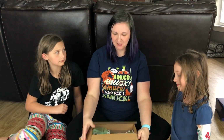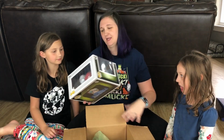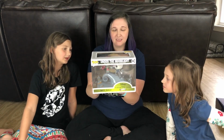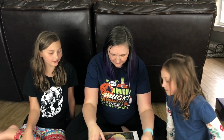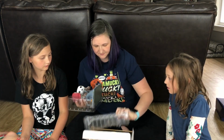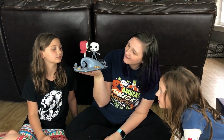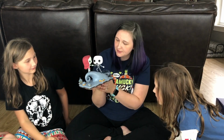Oh, I know what this one is. This is something I ordered, and I'm so excited it finally arrived. It is my Under the Moonlight Pop Funko Jack and Sally. This is a movie moment, and it celebrates the 25 years of A Nightmare Before Christmas. Oh my gosh. That looks so awesome. So let's take it out. Well, that's big. Oh my gosh, it's so bright. Jack and Sally, they're my favorite. Mine too. Oh, I love it. So cute.